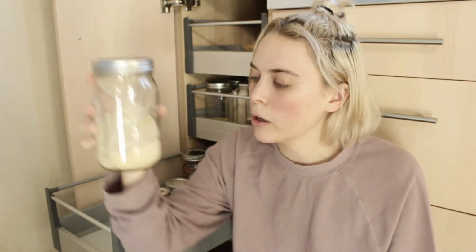This one's not as exciting. This one is more raw cane sugar, more fine.